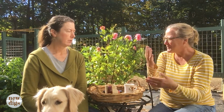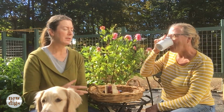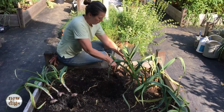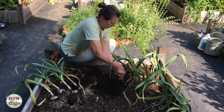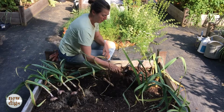And the garlic that you're planting, this is garlic that you grew last year, right? So tell me about the life cycle. Well, if you want to plant garlic, you want to find the biggest heads of garlic you can find. I harvested my garlic midsummer like everyone else, and I set aside the biggest cloves, the biggest heads of garlic, to be my seed garlic. You want to save the best for growing. It's always hard, you want to eat it all.